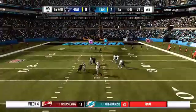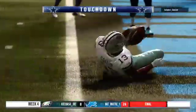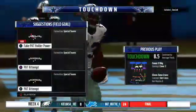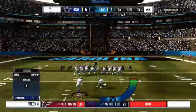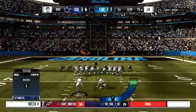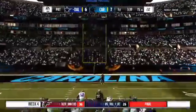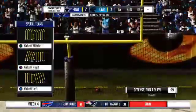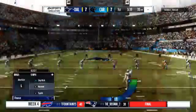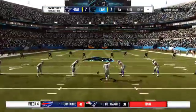Back to throw now on first down. And this is caught for a Cowboy touchdown. Michael Gallup, his first touchdown on the year. And the Cowboys are an extra point away from tying the football game. Extra point up and good by Bailey. And we are tied at 7. So a tie ball game here as the kick's away.